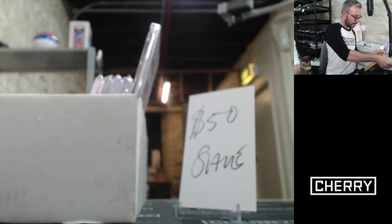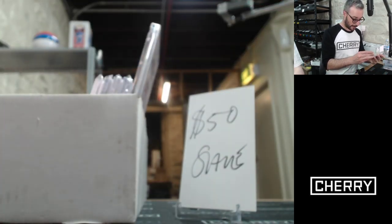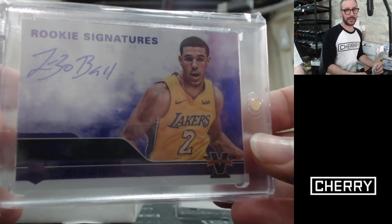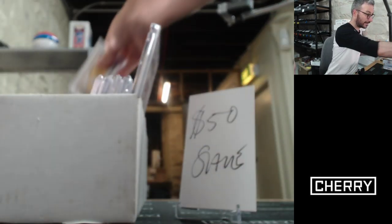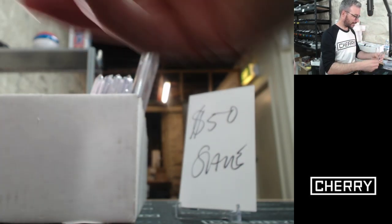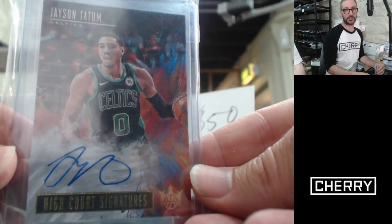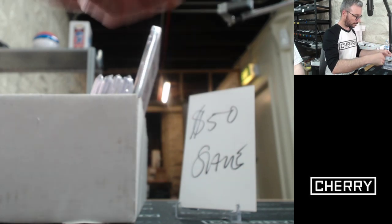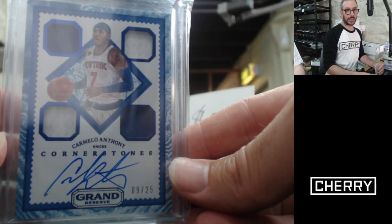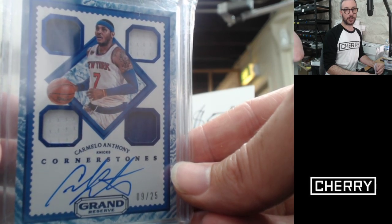Alright, looks good. Lonzo Ball, rookie, to 25 to 49 on card auto. Nice set, that Vanguard set. Underrated. Reminds me of the AFL set. Jayson Tatum, High Court Signatures from Court Kings. Carmelo Anthony, Cornerstones to 25 quad jersey auto.